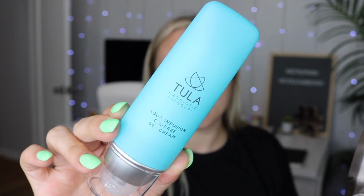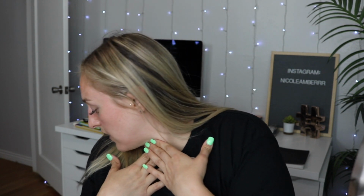Oh my gosh, that packaging, stop. And oh my God, I love how chunky this is and that it has a pump. So that's always a plus. Ooh. It's like a light bluish gel cream formula, obviously. It doesn't really have a scent, which I like, because I hate when things are overly fragranced. It really irritates my skin. I have super sensitive skin, so I like when things don't have a fragrance to them. Okay, that feels really, really good.